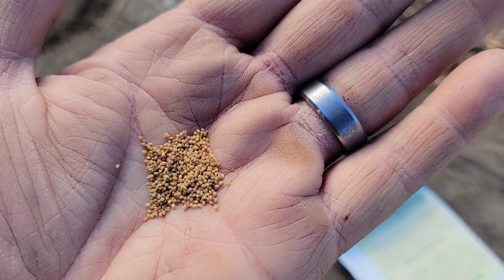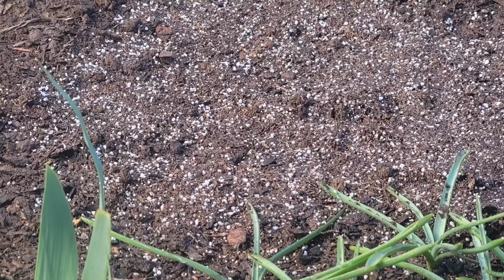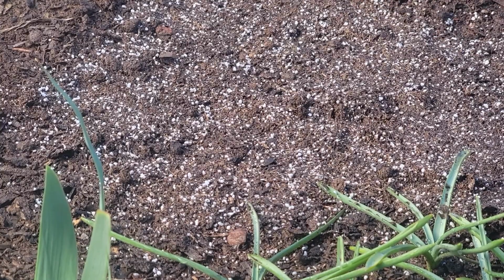And poppy seeds are super small, and so you really don't want to cover them very much at all. In fact, with soil, you don't want to cover them at all. So we're going to lightly just sprinkle them over the area. Not too many. The final spacing really should be a foot apart, so these are going to have to be thinned. And because they don't like to be covered, they really need some light to germinate.